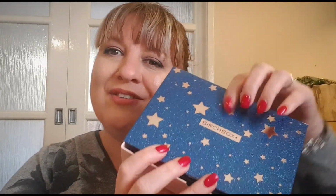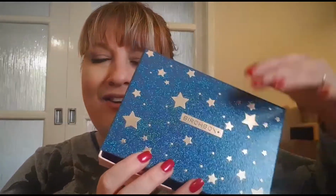Okay, I love the design on this box. This is really cute. Got rose gold kind of stars and a glittery texture. I do like this box and little trees around the edge. So when we open it up, it looks like this. Let's see what we've got.